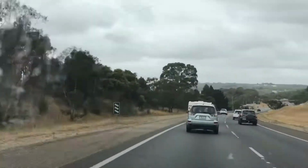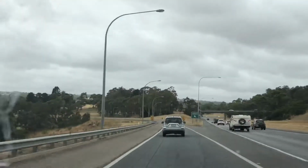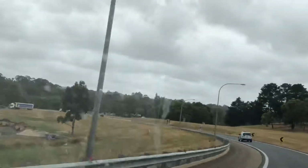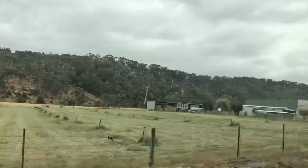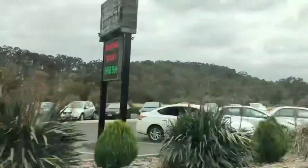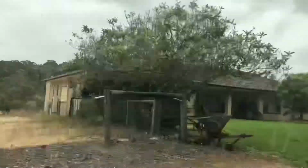So basically, Hahndorf is a small town in South Australia, and it was settled by the Lutheran migrants in the 19th century, and it is basically known for its original German style architecture. Basically, around 50 to 60 German families migrated to South Australia, and they built a small colony of houses just to settle a German style architecture over there.